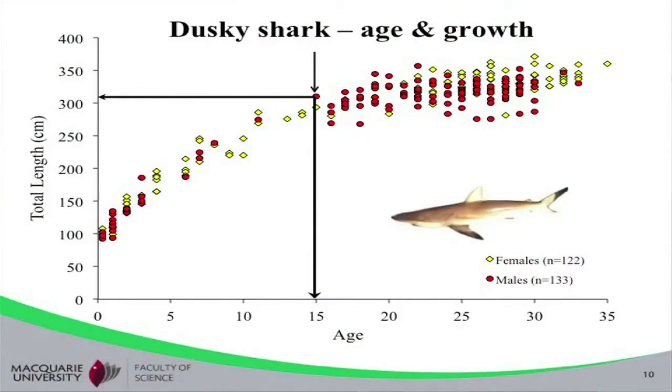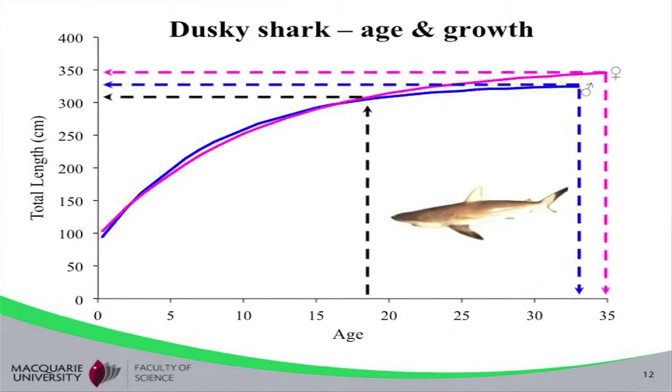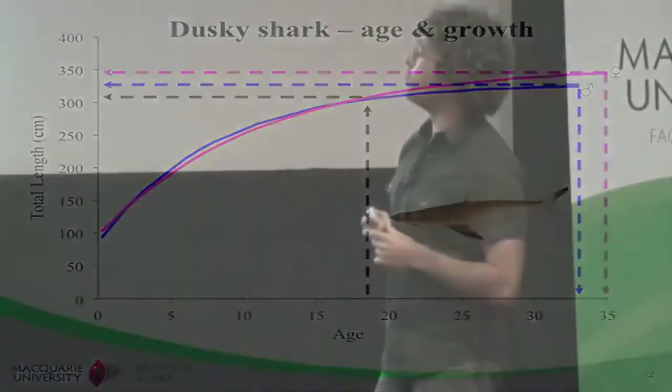So now if I add a line that best represents the male growth and a different line that best represents the female growth, the female line being in pink and the blue line representing the male growth, and then remove the dots so we can see it a bit clearer. These two lines can tell us a great deal about how this species grows, and also, more importantly, how the males are growing relative to the females. So straight away, I can tell you that for the first about 18 years of life, the males and females are growing almost identically, and in that time, they're getting to just over 3 metres long.